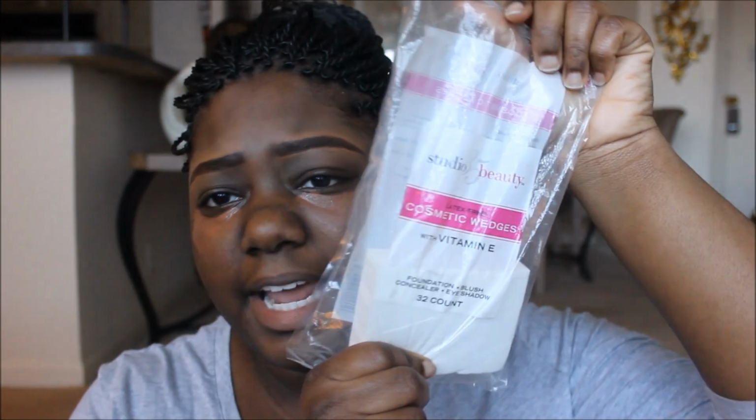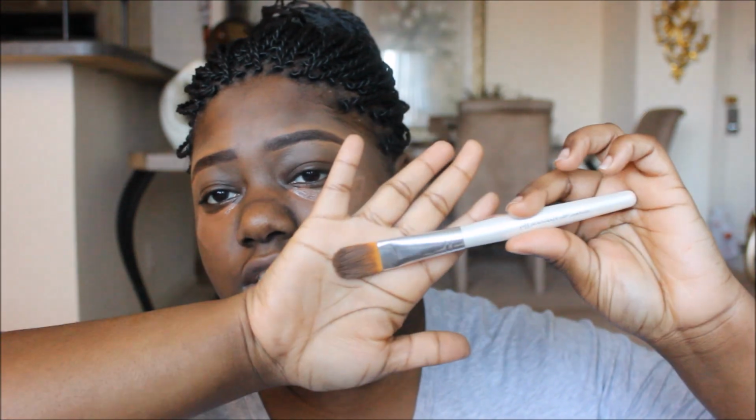You can blend it out with your finger. You can use these little cosmetic wedges. They're like this. I'll show you one. It's dirty. You guys have seen me use one of these before. You can use one of these to blend it out, or you can just use a brush, and this is dirty too. This is a foundation brush, but you can use anything that looks like this. It's a little flat. Anything that looks like it's going to help you blend. So we'll start off with my finger, but then I'll go in and use something else.